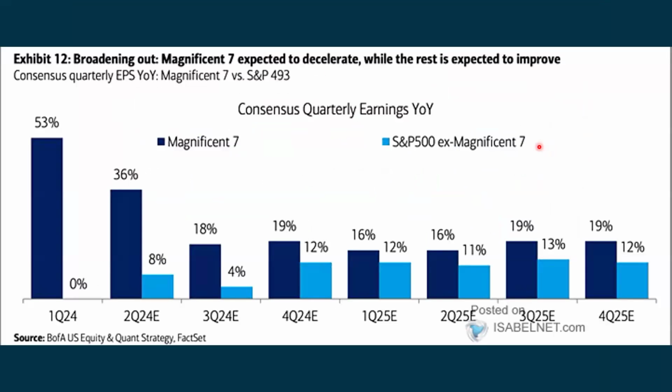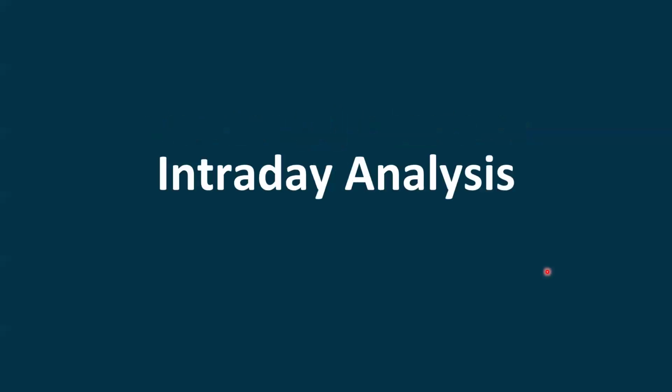And then broadening out, the Magnificent Seven expected to decelerate while the rest of the market is expected to move. This is looking out with the quarterly earnings on a year-over-year basis, where this is really what's been driving things. Well, this is starting to come down, this dark blue area here, where we see the light blue area starting to show an improvement. And that's what we're seeing when we look at the S&P 500. We're seeing the broader index doing better than it had been, and we're seeing the NYSE doing better as well. That's another broad index.